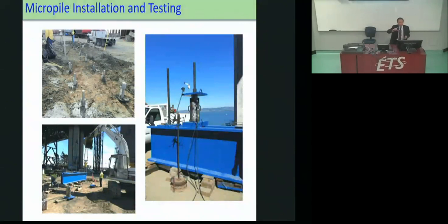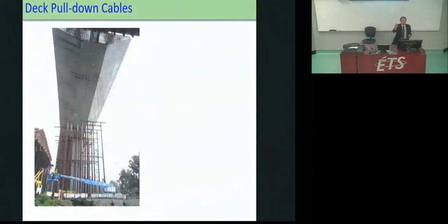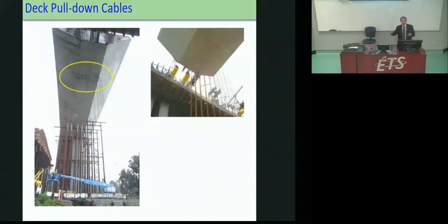Here's a load test of one of those micropiles using the adjacent piles, either in tension or compression on the adjacent micropiles. Here's a view of that transition deck, the cast-in-place concrete coming towards the suspension bridge behind me. This is where those 20 cables came through the deck. This is a view where it's joining the suspension bridge. So remember, these cables were temporary. Once they formed the joint, the transition pour, the load then got transferred to that pier. There's a pier just behind this.